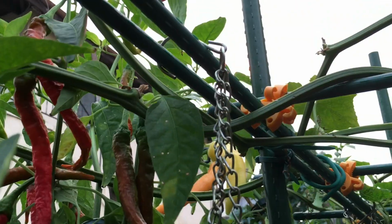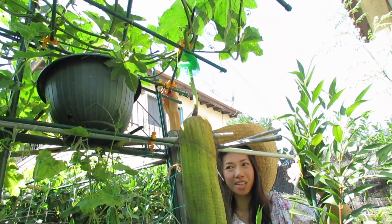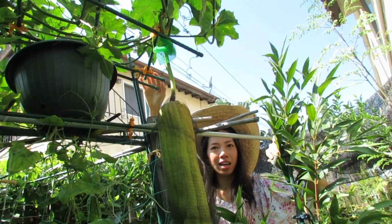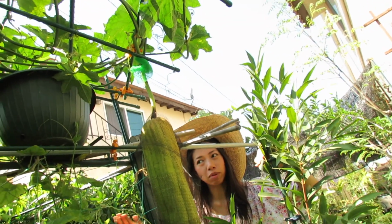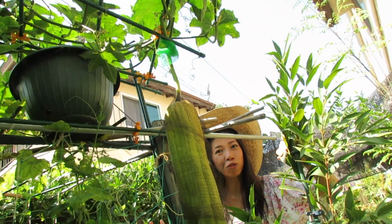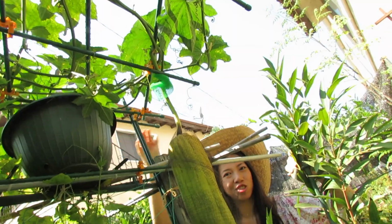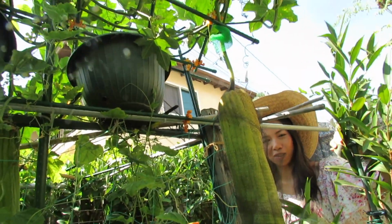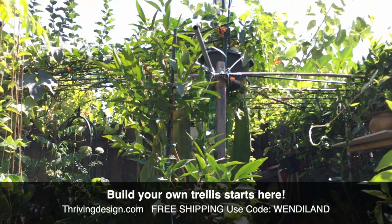I really have been impressed by this trellis that I've put together so easily using the Thriving Design seed bites to snap on, and it's just been so sturdy to hold up the bitter gourds and all those heavy loofahs, and to have these on the upper level is just so cool to make use of my space here.